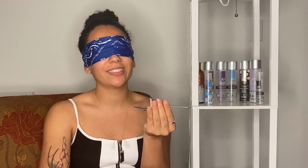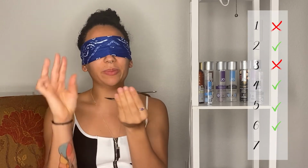Oh, I'm gonna say it's their silky silicone. I haven't said that one yet, right? So number 6, silky silicone. I don't know how many times I've said silicone, but I think it's the wrong amount because there's definitely more water-based ones in there too.